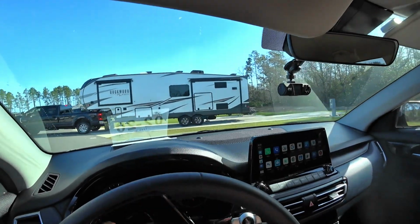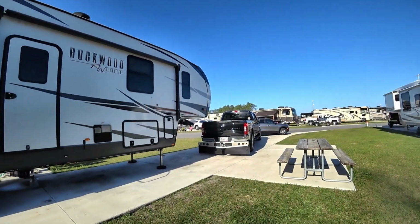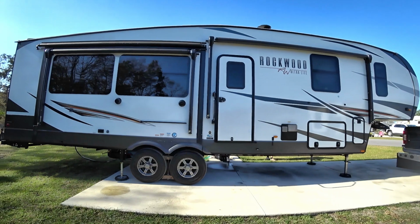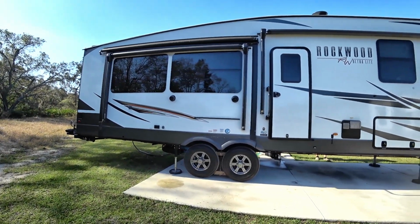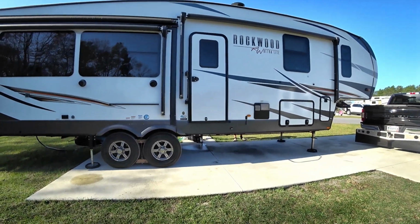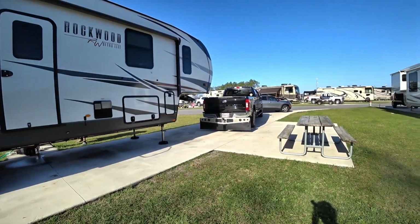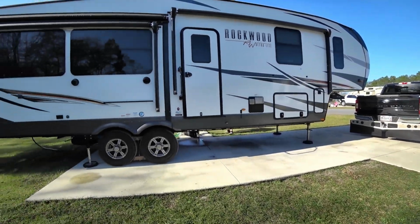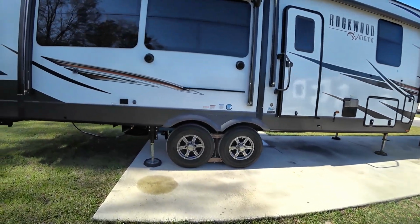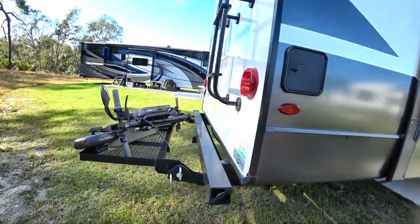I'll pick it up here in a little bit. So this is our site for the next couple weeks. I think we scored a good one. I don't think Michael plugged in the electric yet, or maybe he has plugged it in. He's hooking the sewer up right now, but we have room for the car and the truck. We did have to back all the way back here, but we were able to make it to where the slide on the other side won't be an issue.